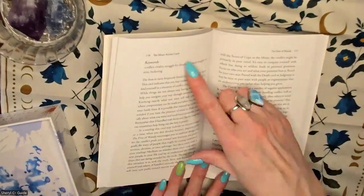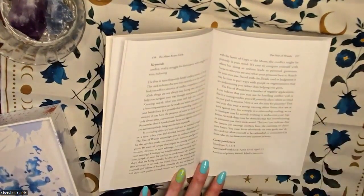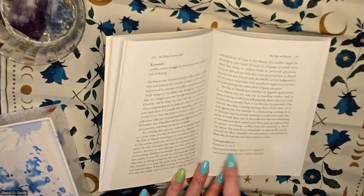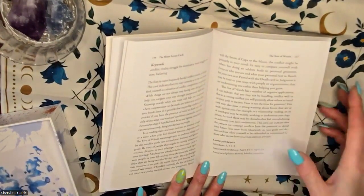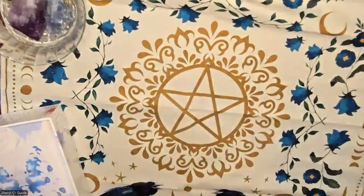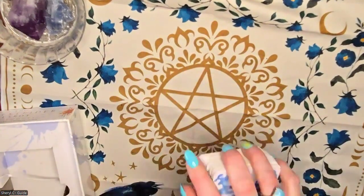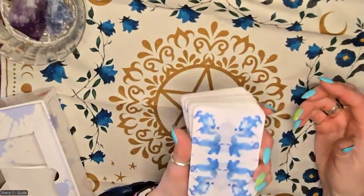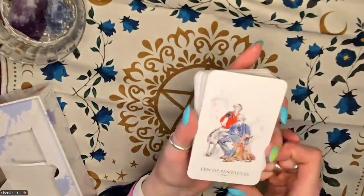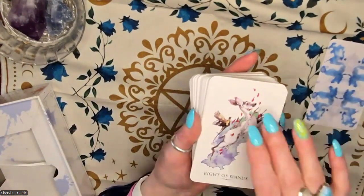and then keywords, and then goes into a very long thing about the card. And then it has correspondences, numbers, associated birthdays, and associated plants. So it's a really good guidebook to dig in. And because it's watercolor, that is that softness of spring. There are the backs. So it just has like the pen and ink and then watercolor throughout.